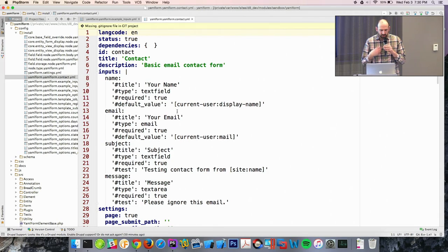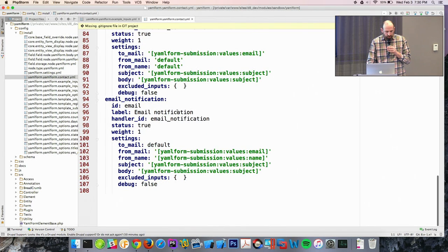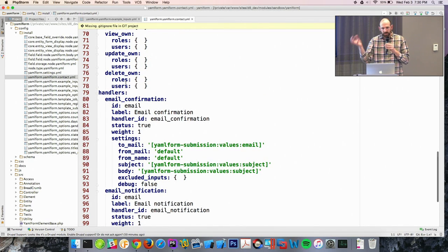Even your handlers and all the permissions are stored in this one file, and they're structured and you can tweak them and share them. I made a couple of interesting decisions so that these are really shareable. For example, I'm not using text formats because I can't tell what text formats are on other people's systems. So I wanted to get away from that pattern so that this could be copied and pasted. That's it.